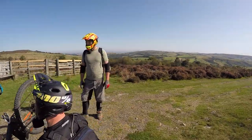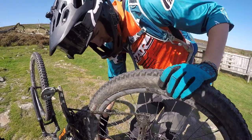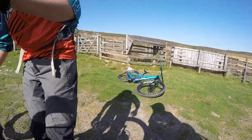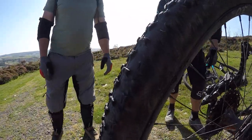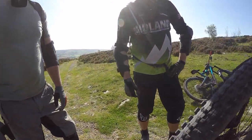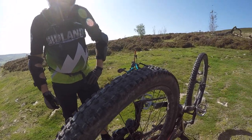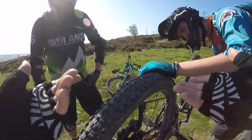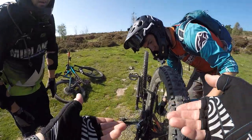It just went all on that climb. What's going on? The drive's gone. Look at that. That sounds like clicky teeth. Do you think it might just be dirt? We need to give it a quick clean. No, you won't get that off now. You need to get the freehub body off. Yeah, but that will pull off as well.